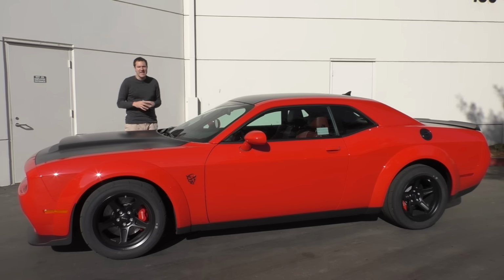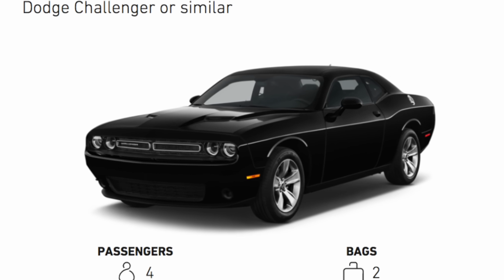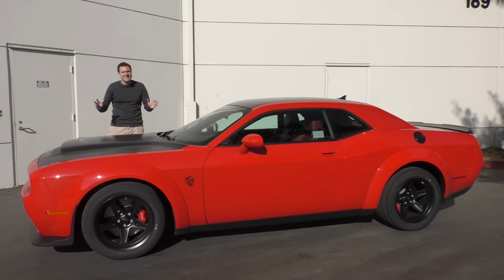This is the 2018 Dodge Challenger SRT Demon, better known simply as the Dodge Demon, and it is the most insane car on sale today, if for no other reason than this. The Dodge Challenger lineup now spans from a base model you can rent from Enterprise for like $49.95 a day, all the way to this, which has 840 horsepower. Yes, that's right, 840 horsepower, and the crazy doesn't stop there.